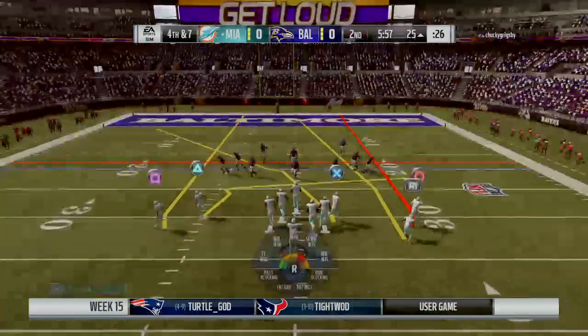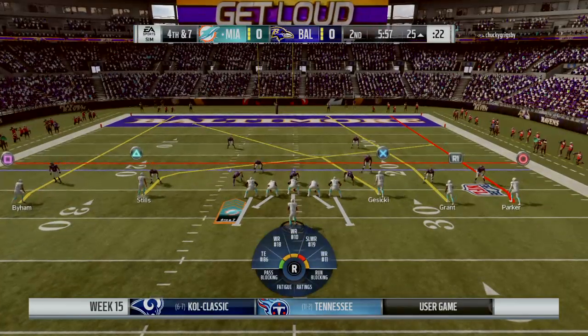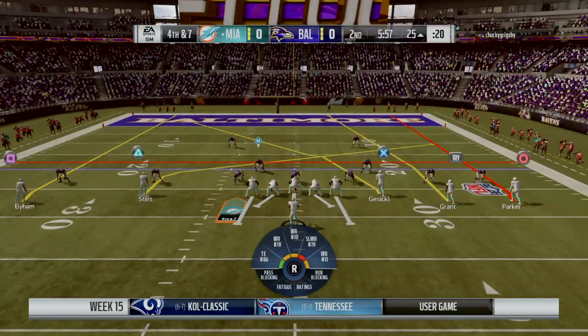So it looks like the offense isn't going anywhere. They're going to go for it on 4th and 7. Lucky 56. Here we go now. 3-19.